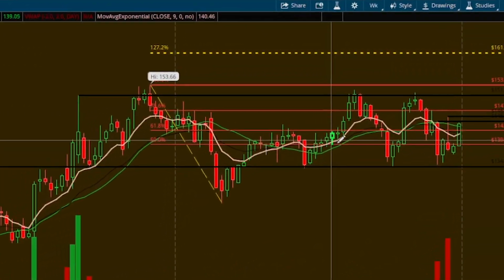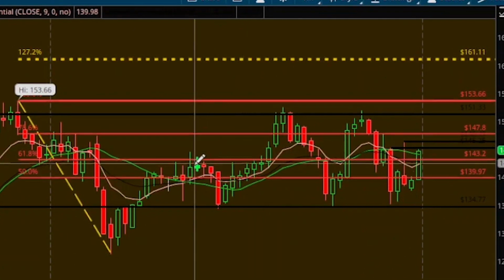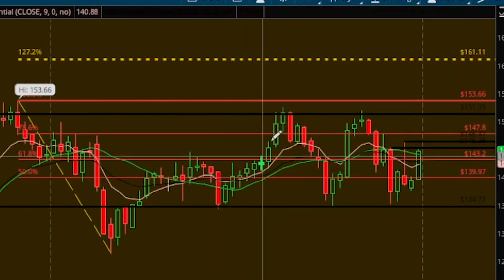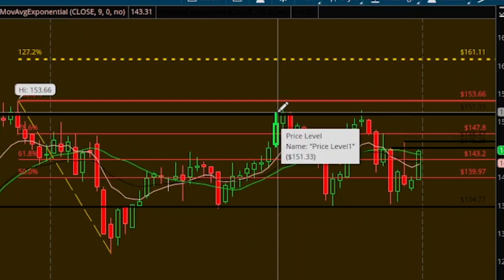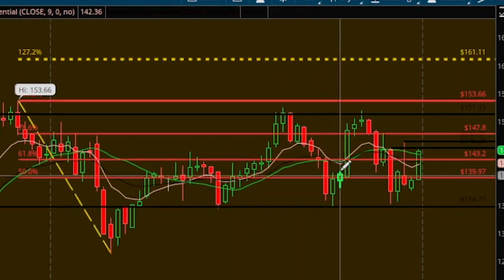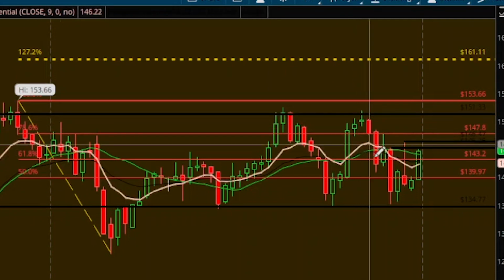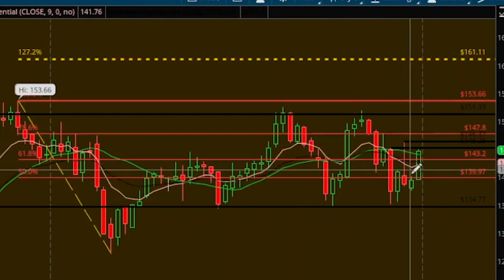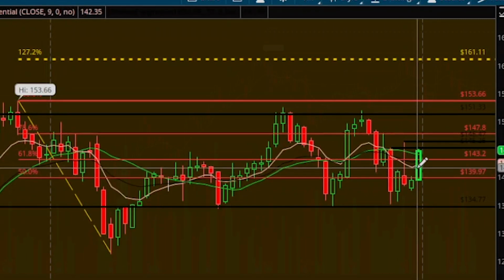Okay, this is a weekly chart. If you take a look back, you see the big picture here. We're kind of trading in this area, right? We're coming up, we hit this resistance, sell off, hit this support, bounce up, hit resistance, kind of like trading in the zone here. And I expect the same thing to happen here.